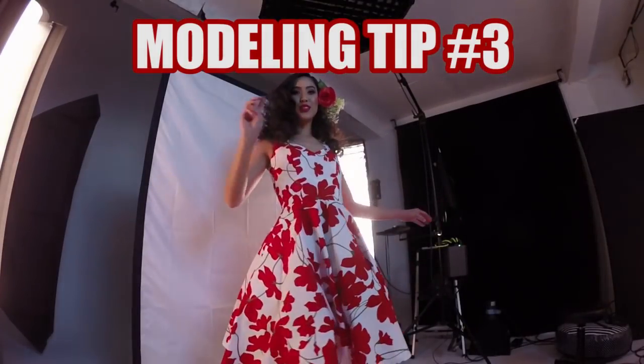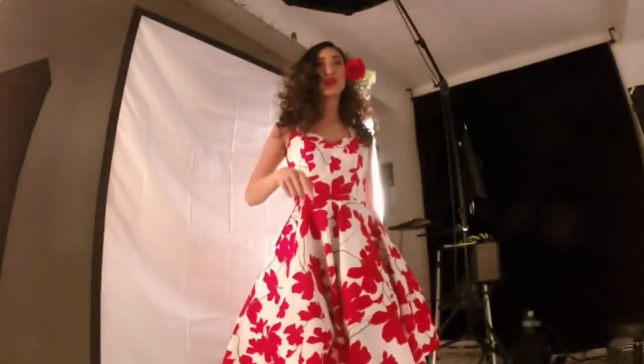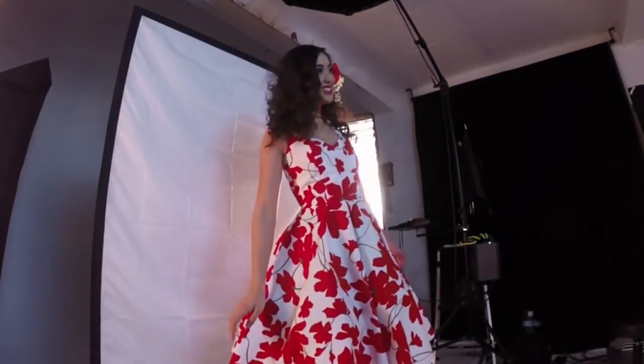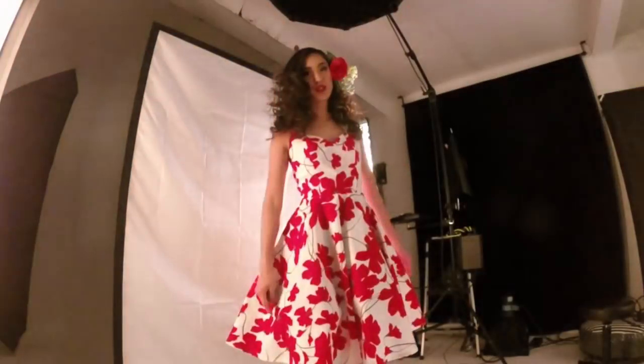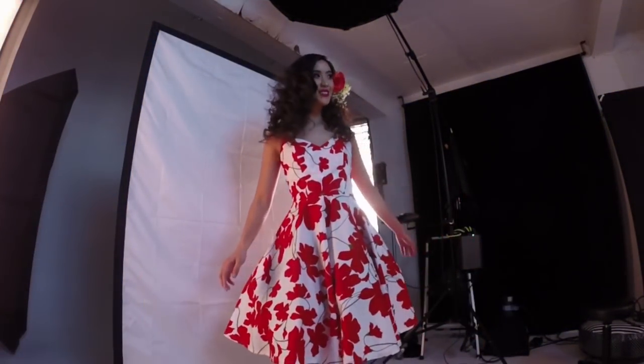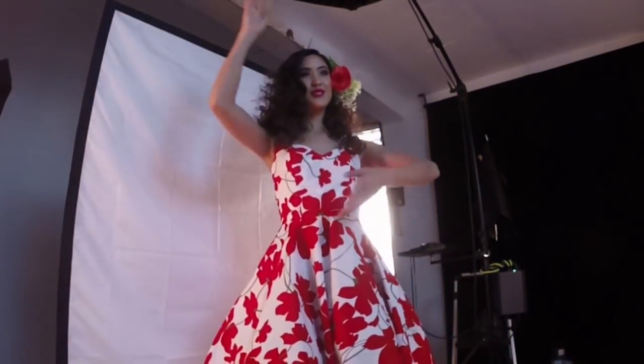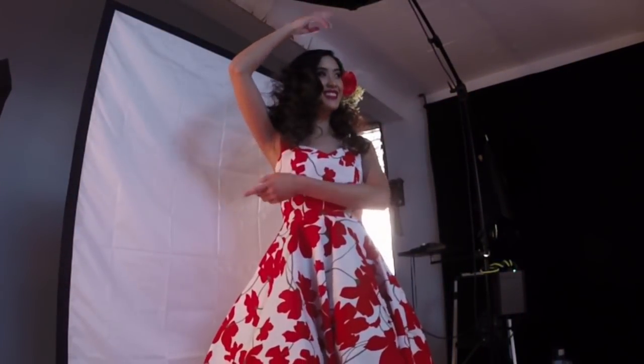Tip number three, practice your poses in a mirror. It may look weird and feel weird, but it actually helps a lot. And if you're not wearing shoes, stand on the balls of your feet, with your calves open. And when you're posing, practice with your hands. Gentle.